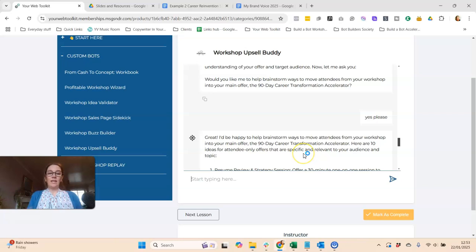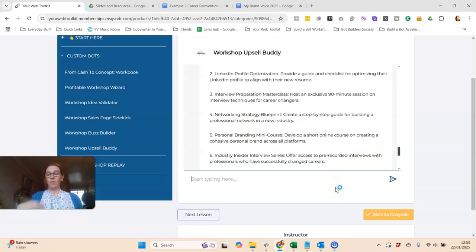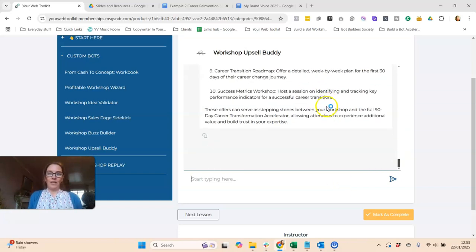Now you might already have all this stuff in place in terms of exactly how you move people from your lower ticket to your higher ticket. But if you want some ideas on bonuses that you can add on, or different ways to move these attendees from your workshop into your main offer, I've built that in, so it can give you some ideas of bolt-ons you can create, or different ways that you can create a sort of no-brainer version of your higher ticket offer specifically for these people.